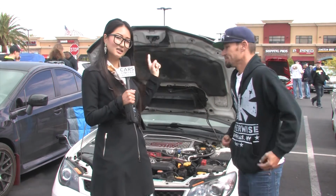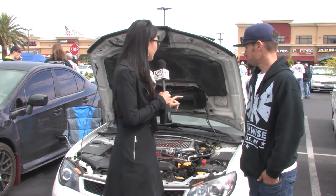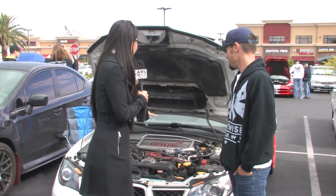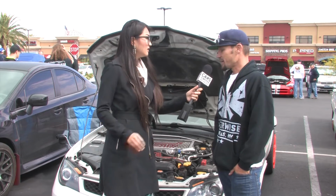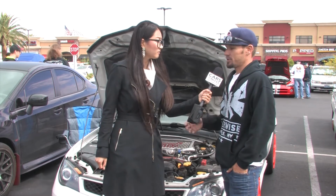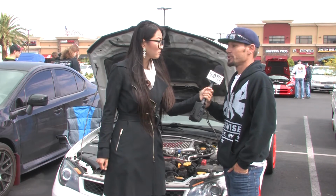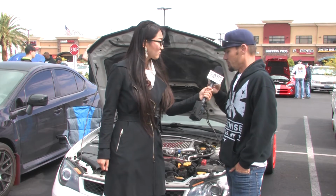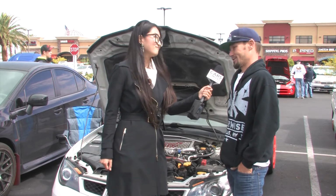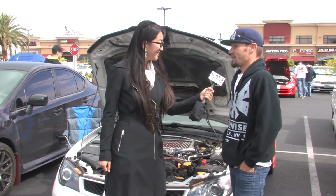So we were looking at different STIs today, and now here's the intercooler. Is that what it is right here? Would you tell us about this? So basically what the intercooler does is it provides the cooling for your turbo. The turbo spins really, really fast, and you need something to cool that down, or else it's going to catch fire and bye-bye motor. So that is what helps in the process.